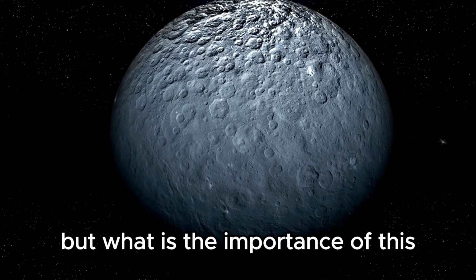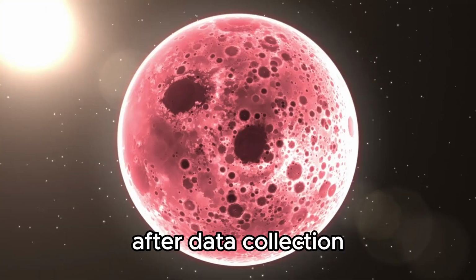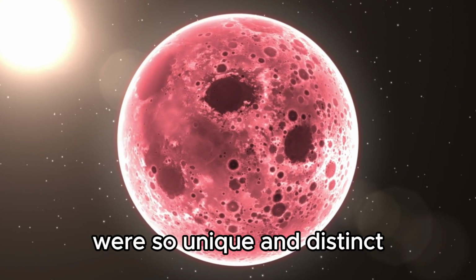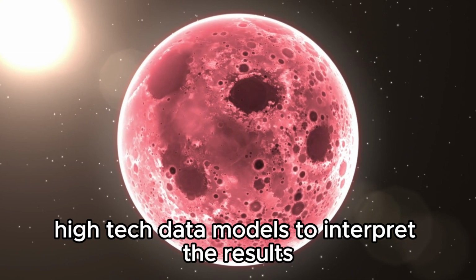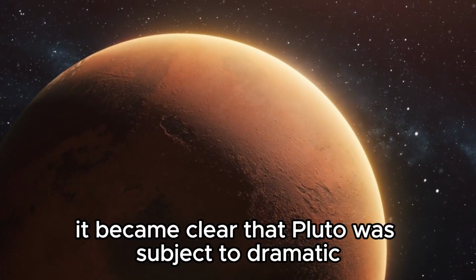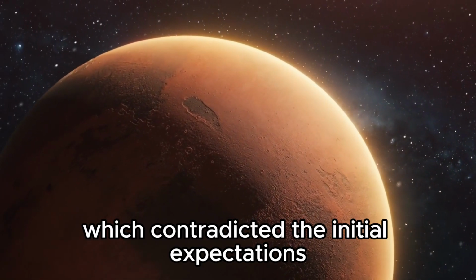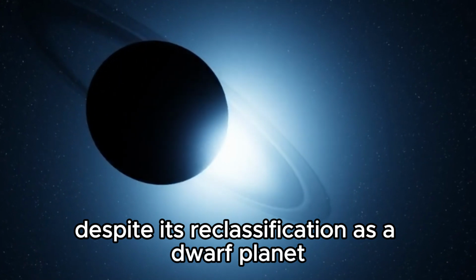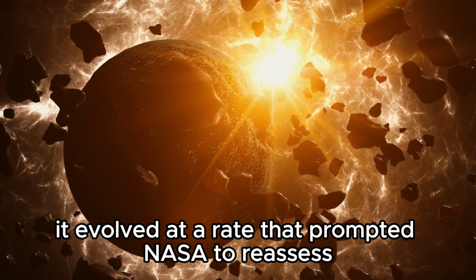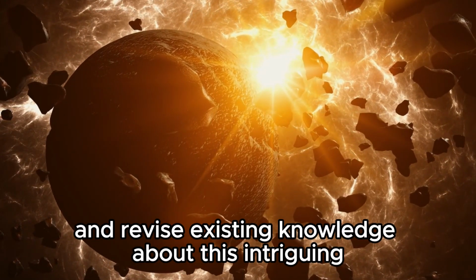But what is the importance of this huge amount of information for NASA's understanding of the dwarf planet? After data collection, the findings from the New Horizons mission were so unique and distinct that scientists had to create new high-tech data models to interpret the results. In time, it became clear that Pluto was subject to dramatic surface and atmospheric variations, which contradicted the initial expectations. Despite its reclassification as a dwarf planet, Pluto displayed a dynamic nature. It evolved at a rate that prompted NASA to reassess and revise existing knowledge about this intriguing celestial body.